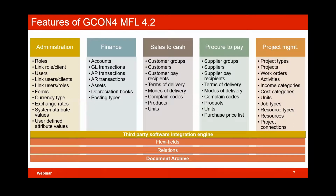In terms of current features for Gcon4 MFL 4.2, we have divided them by work streams. You can see here all the elements that we are able to upload and do maintenance on. So roles, users, the link between roles and client, users and roles, all that stuff. Currency type, exchange rates. I heard there was somebody interested in exchange rate. Yes, we can upload exchange rate as well. System attributes value, any user-defined attribute.